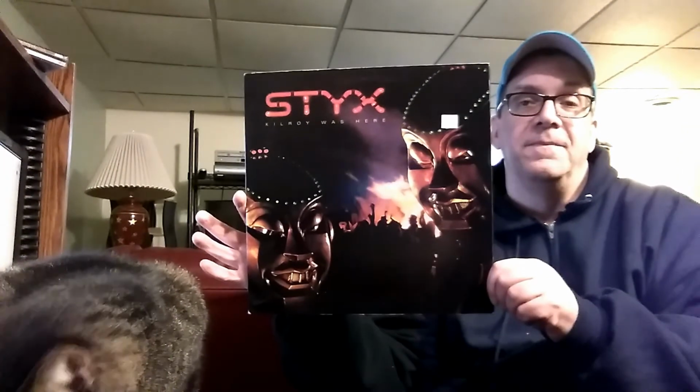That's the thing about bargain bins. You just never know until you check that vinyl. Sometimes the cover may look pretty beat up. This one does. But that vinyl plays good. That vinyl looks good, so it's worth taking a spin. This was $2. Styx, Gilroy Was Here. I was a little shocked to find it.